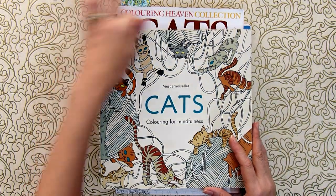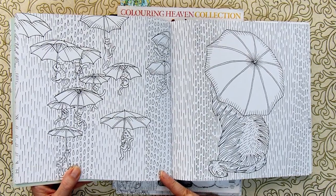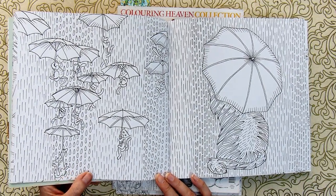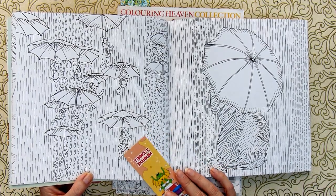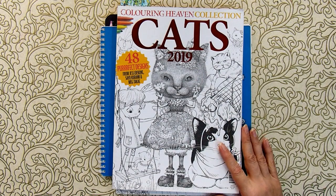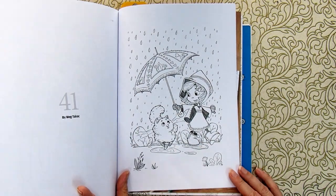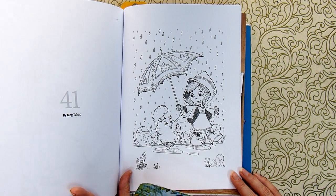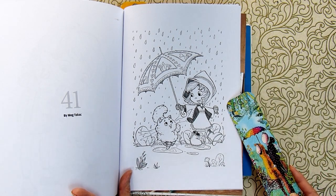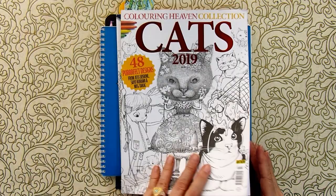Mademoiselle Cats, a very joyous double spread with a lot of cats, a lot of umbrellas, and cats having fun. As always, silly illustrations in this book, but they're funny, they're cheerful, and I like it. Again, Cats Coloring Heaven collection, and we have this lovely, cute illustration as well by Meg Takak. Very cute, and I like her umbrella with cats on it. By the way, I also have an umbrella with cats.